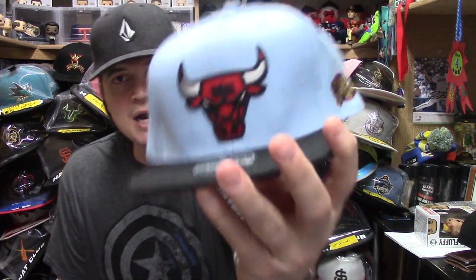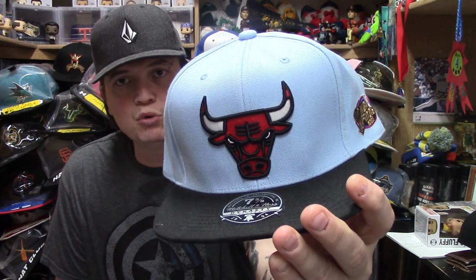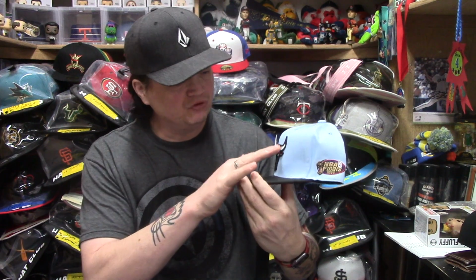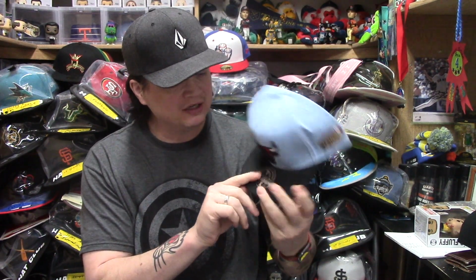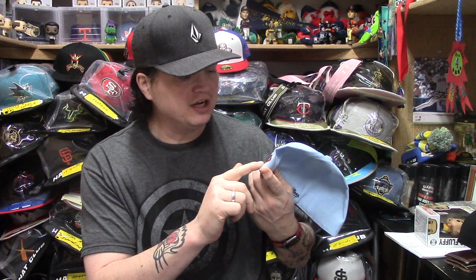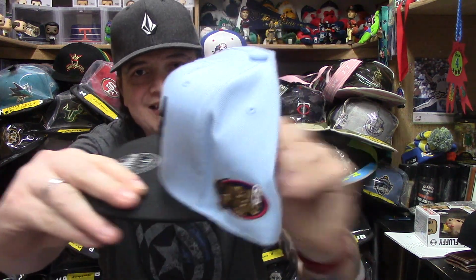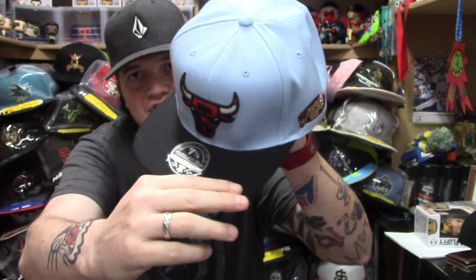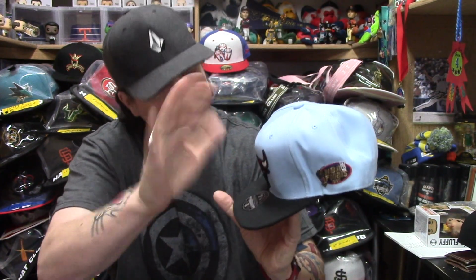All right, so the first hat we are going to take a look at is this Chicago Bulls Mitchell & Ness fitted hat. This is just a nice baby blue hat. You got the Bulls logo right there, of course. You got the black brim right here, and then on the side you have your NBA Finals 1996 side patch. This is a nice hat. It's not too bad. Baby blue, you know, it's a nice coloring overall.